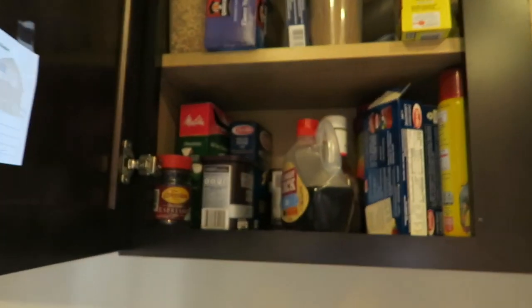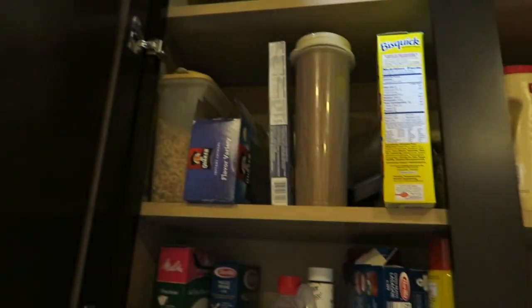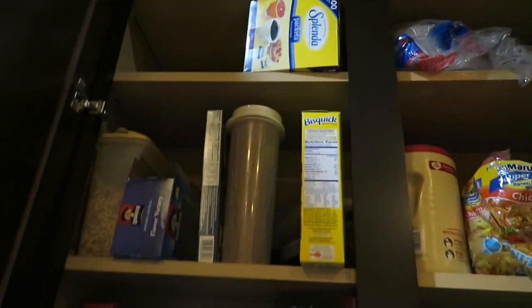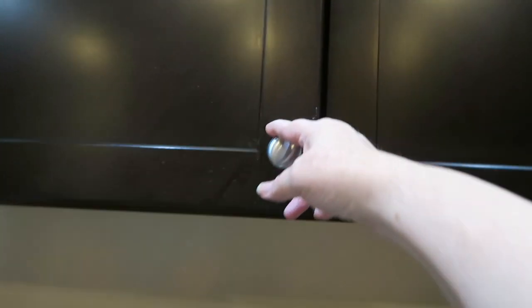Over here we keep more things. Our pantry. We don't use the top ones that much. Too high. Over here we have plates and dishes and cups. All the way up there.